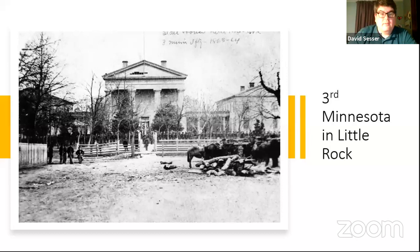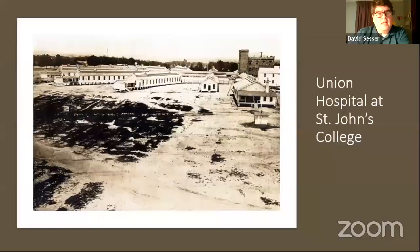Now, this is a great photo. This is the one that accompanied the announcement for this presentation. This is a Union hospital in Little Rock. The brick building you see in the background on the right is actually St. John's Masonic College. And you can see how large this hospital is. There are at least 8 or 10 barracks that you can see in this image alone. And each one of them is fairly large.